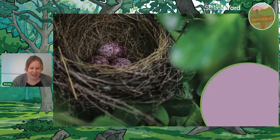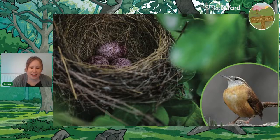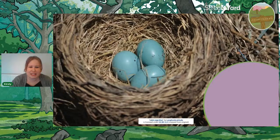Right, so this one, what do we think? Those nice speckled eggs. Maybe a garden bird? It's a wren. There's less and less of these around. Have any of you seen one in your garden? Those of you that joined in with the big garden bird watch, did you spot any wrens? Let's have a look at the next one.